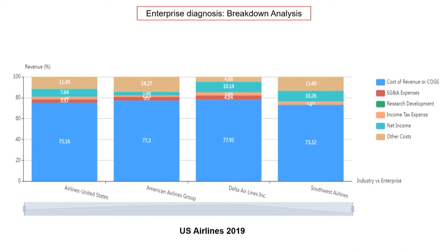Now, a few last slides. Here is a breakdown analysis. I break down the revenue. I try to find out which airlines are worth investing in. So instead of looking at the total numbers, I look at their segments. As I showed before, in 2019, before the pandemic, the cost of goods sold is about 75% of the revenue, which is very bad, right?